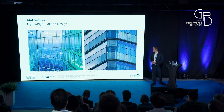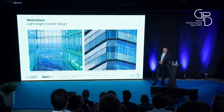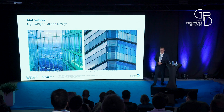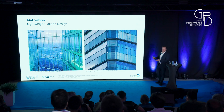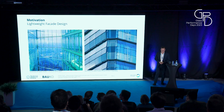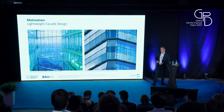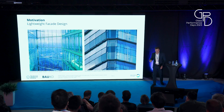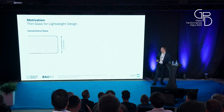That's why I was looking into a new product and how to get the high transparency that is required by the architects and allow for an open space. And how can we also save resources here for the substructure, the fixings and the complex design? Thin glass is a new material that is coming more and more into focus, and in this case, I was investigating it with lightweight composite material.